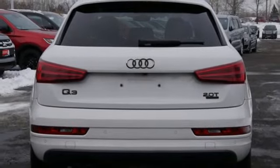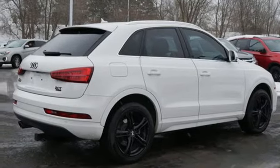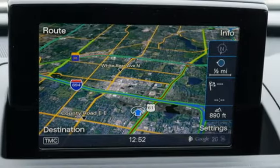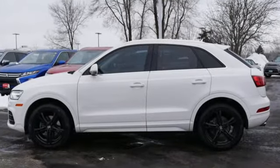Edmunds.com highlights its quiet and comfortable ride, upscale interior, and many luxury features come standard. Why this Audi Q3? 3 Qs come to mind: quick as in a turbocharged engine, quality as in the style and build, and quantity as in an abundance of features.